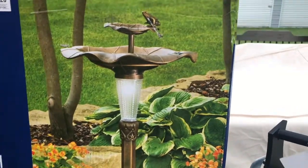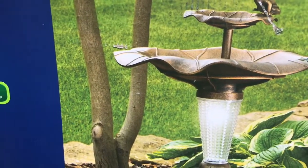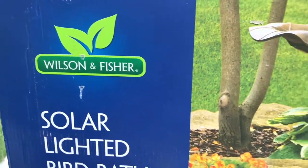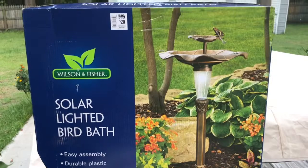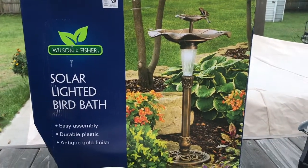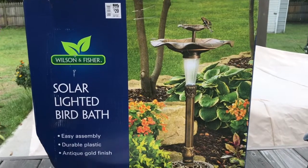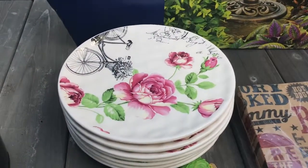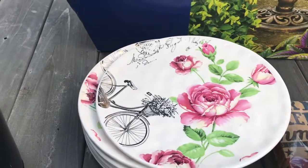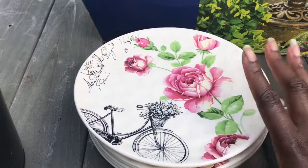Okay, and next I went to Big Lots, and they had 50% off of some of their items, and I got this lighted solar bird bath, which I thought would be cute in the flower bed, and I'll make sure that I show you the picture once everything is done. And I went to Hobby Lobby. I thought these plates were beautiful. I am thinking like an afternoon tea party, just having guests over.